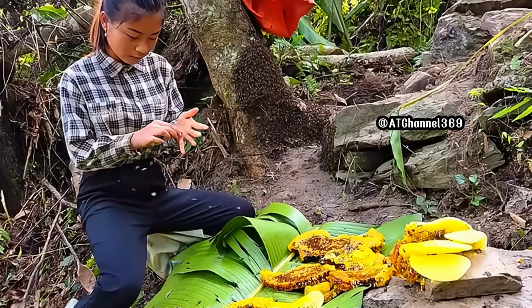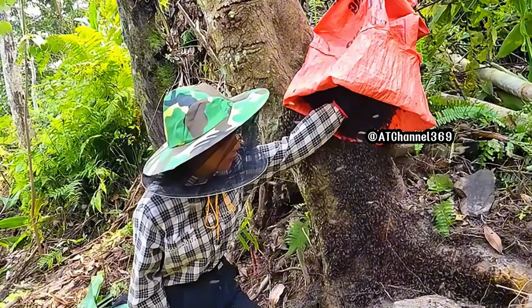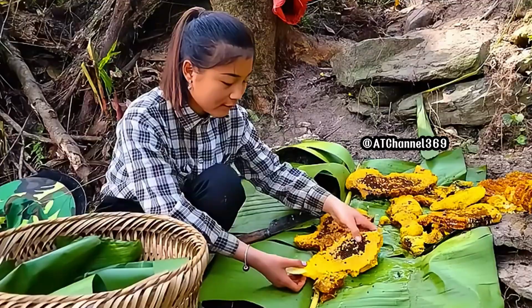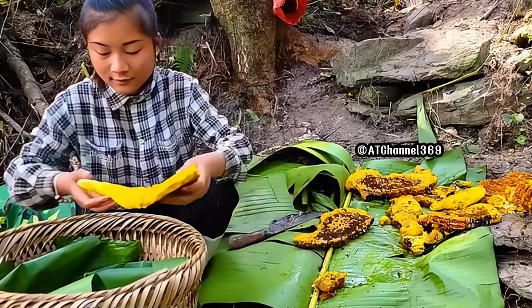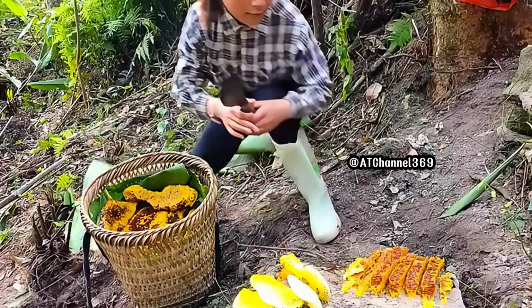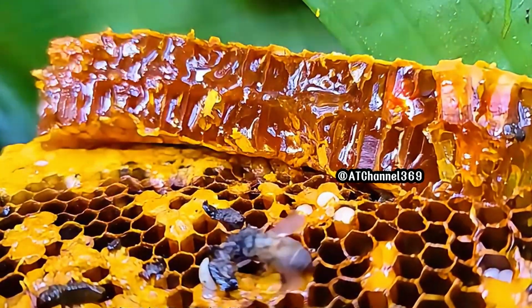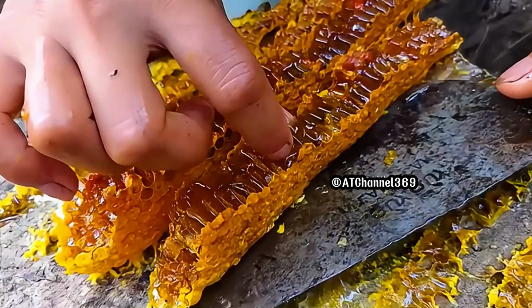Now, don't try this at home. Even this professional got stung, so she quickly put her hood and gloves back on and continued collecting honey. The bees were safely placed into the bag. After wrapping up, she happily put the honeycomb pieces on the ground into a cage lined with banana leaves. Of course, she didn't leave out the remaining honeycombs on the slate branches, since that's where the most honey was.